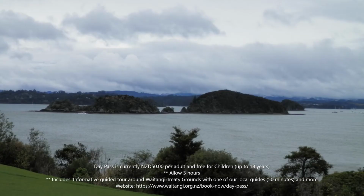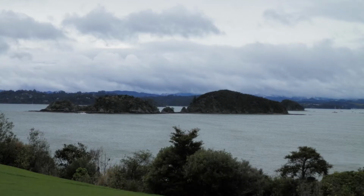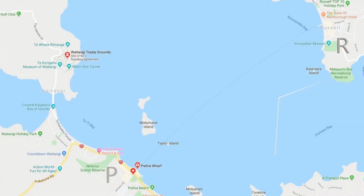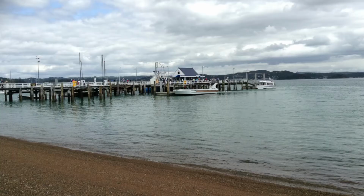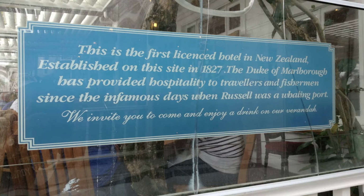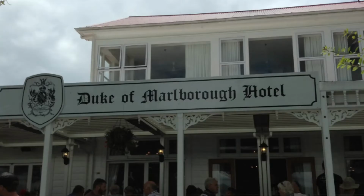The Waitangi Treaty area gives you opportunities for some gorgeous photos, both in the landscape, historical value, and during the cultural performance. Another thing you can do independently from the ship is to take the ferry from Paia Wharf to Russell. This is only 15 minutes in each direction. It costs $13 per adult round trip, and in Russell it's just a quaint little seaside town. It does contain New Zealand's oldest existing church, and it's a great little place to have a pub lunch at the Duke of Marlborough Hotel.